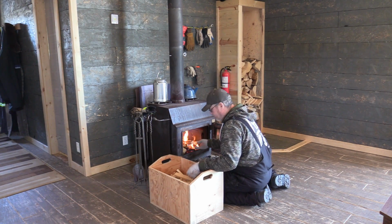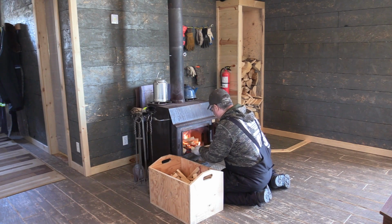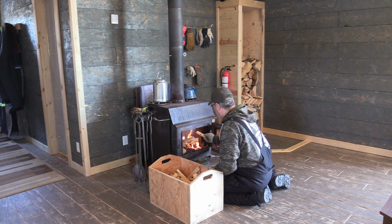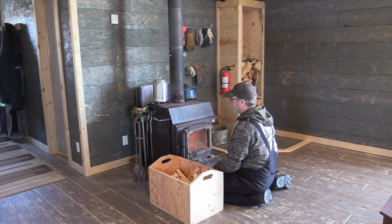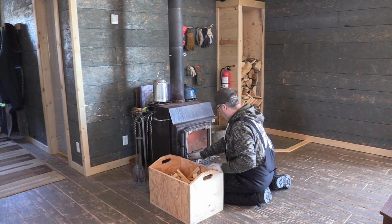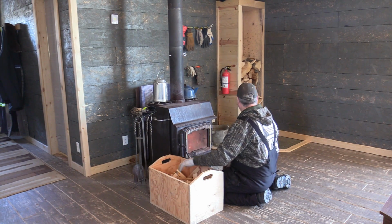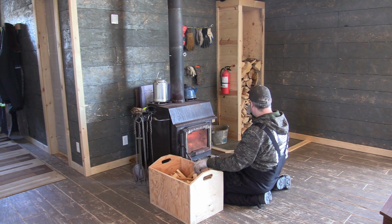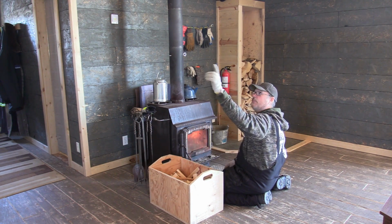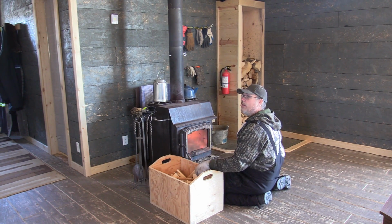Straps here from doing the cabin. Smoking a bit for some reason. Okay, we'll keep keeping that. A couple of scraps here. And as you can see, we got a bunch of pine that was all warped and everything. That's supposed to go up here, but I picked the best pieces to finish the bathroom walls there.